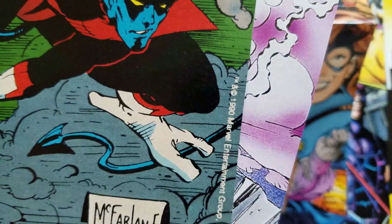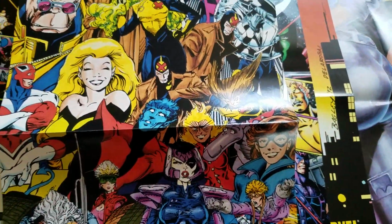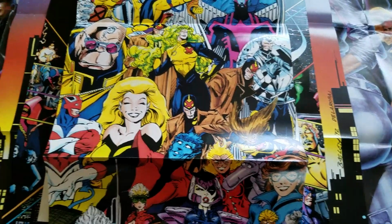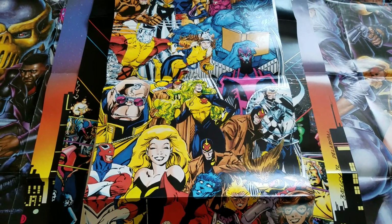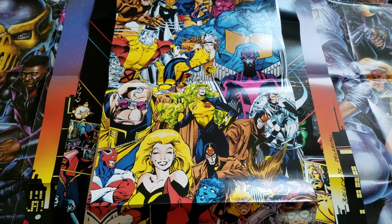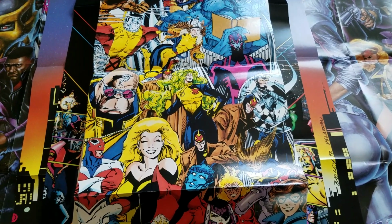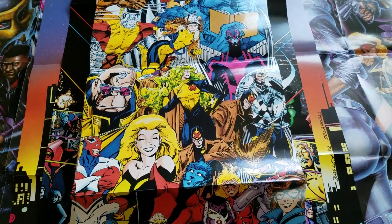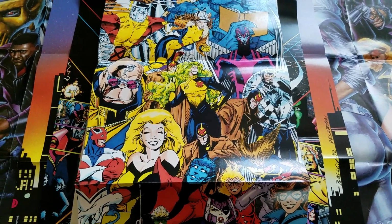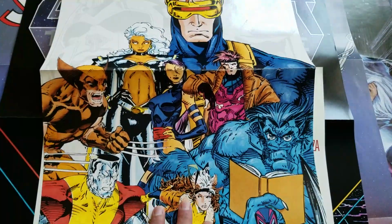Like you saw from this 1990 actual artwork. McFarlane artwork is from '89, so that's some good old school stuff right there. The '90s, kind of like the height of my love for comics and reading comics. I've been into comics since I was a little kid, and I've been into them since after the '90s, but I want to say the '90s was kind of the height for me. So anyway, here we go. Let's just take a quick look at these.